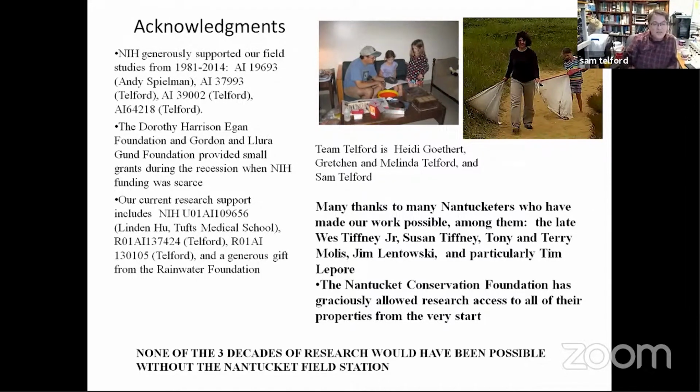The late Wes Tiffany, his wife Susan, Tony and Terry Molis, Jim Lentowski, and of course Tim Lepre is Mr. Tick, and Mr. I believe he's still the coroner out there. He's everything on Nantucket. The Conservation Foundation has been very gracious about allowing access to all of their properties from the very start. But none of this would have been possible without the field station.